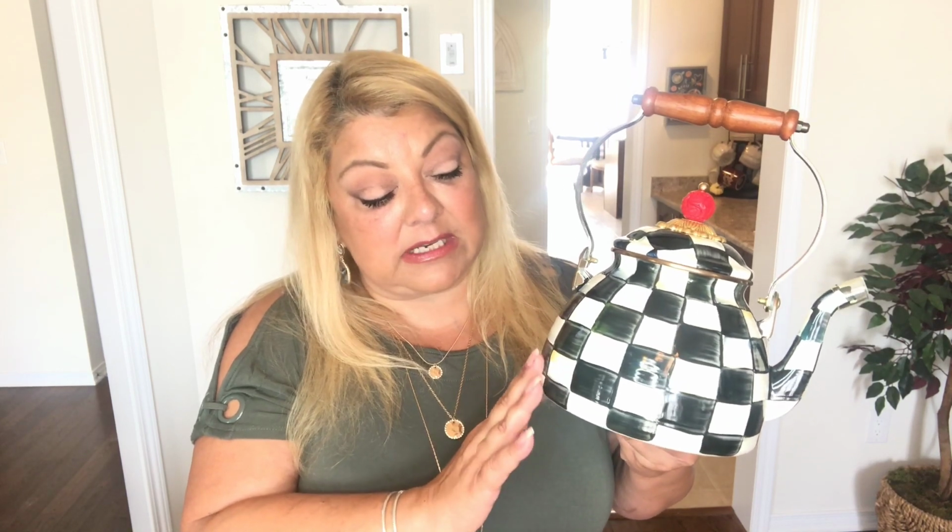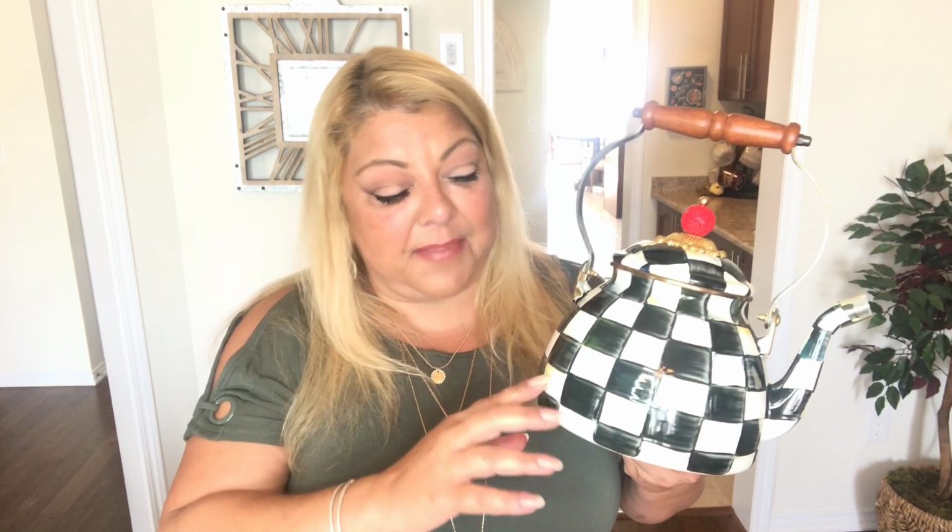I mean, I attempted to paint something. I'm sure you saw it in another video that I had, my kitchen. I painted the top of canisters and I painted this pumpkin terrine. But I love that it's got all these different colors in it. Anyway, so I got that. Love it. It came. I'm so excited.